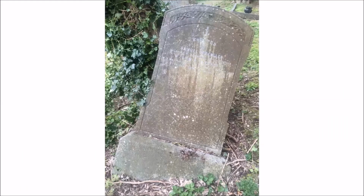The next one is this one, at a bit of a jaunty angle, and it commemorates William R. Greenlees, accidentally drowned in Belfast Lough, 27th of June 1896, aged 23. My thanks to Nigel Henderson for giving me the information about this particular grave.